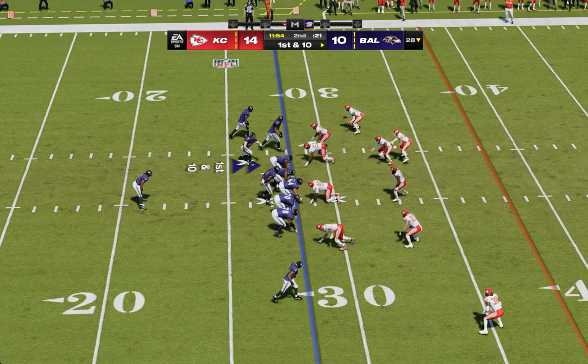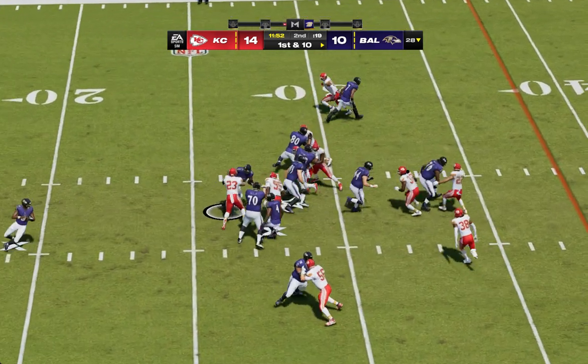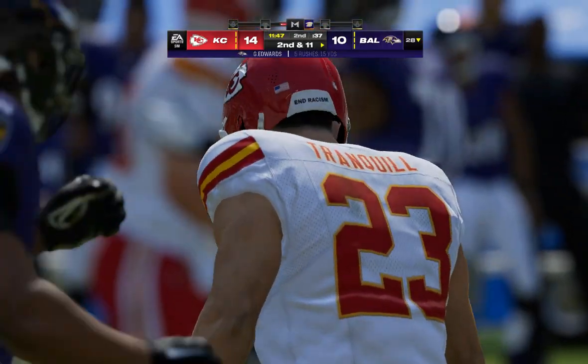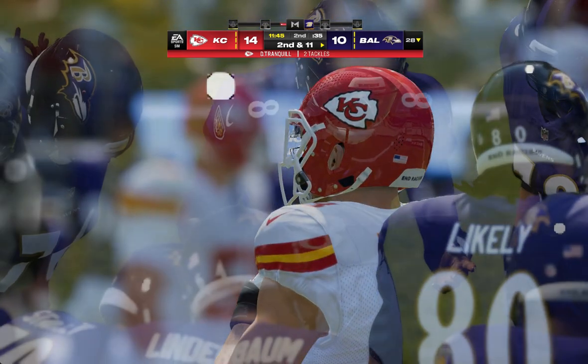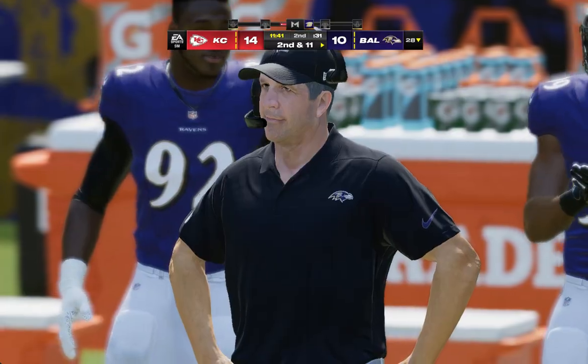Jackson and the Ravens come up now, first and 10 at their own 28-yard line. They'll start this drive out on the ground. And the running lane's non-existent in this first half as they'll stop him behind the line. Officially, it's a one-yard loss. That's going to bring up second and 11.